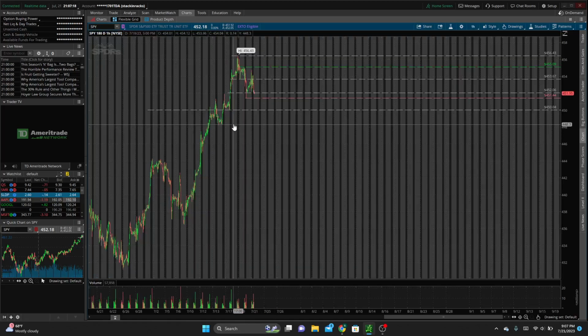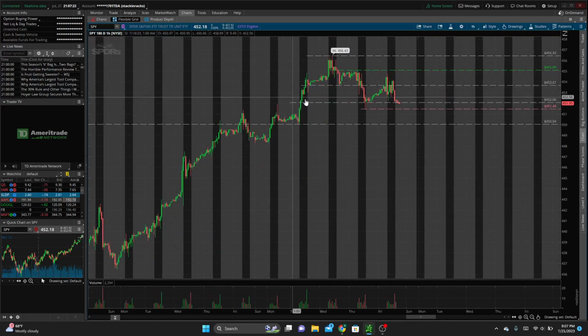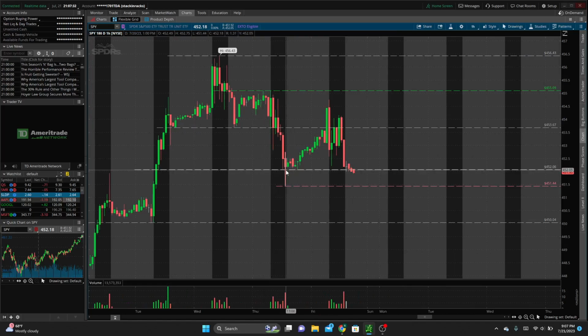Hop into the hourly chart here and look at some of these other levels that have been charted out. So high of yesterday, low of yesterday, these two in between came from the hourly chart. It was this level here that we had bounced off at the end of yesterday's trading day and in the pre-market. And it was also this whole 452 level.